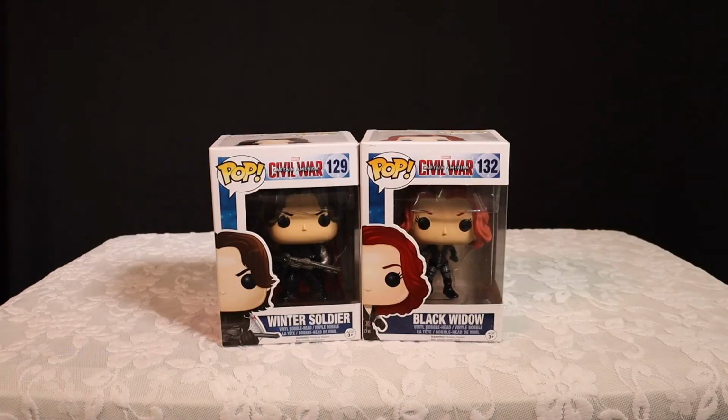Here we have my two Civil War Funko Pops. We have Bucky Barnes, the Winter Soldier, looking amazing. And we have Black Widow. Her hair is a weird color choice. It's red, so I don't know why they made it this awkward faded color. I don't know. Funko makes some weird choices. I would like to have the Captain America. There has to be a Captain America, right?